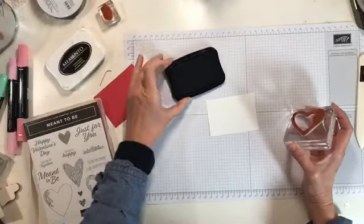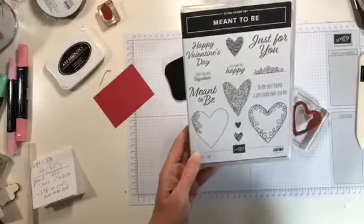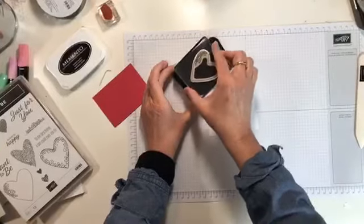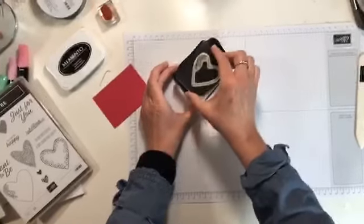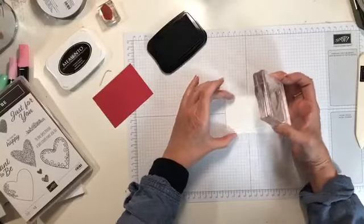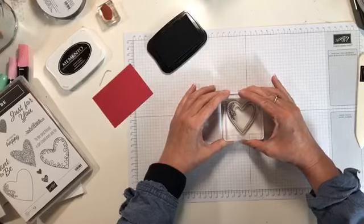So I'm going to stamp this heart. It's really pretty. It's gorgeous. From the Meant to Be stamp set, and I'm going to do it in Tuxedo Black Memento ink because I'm going to use some blends to color those flowers.